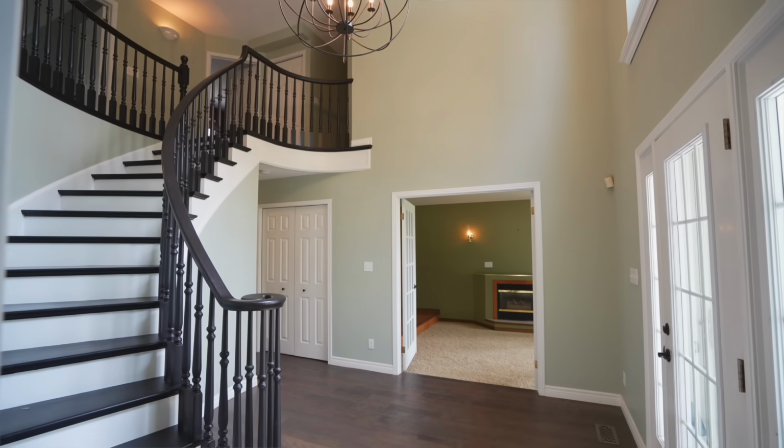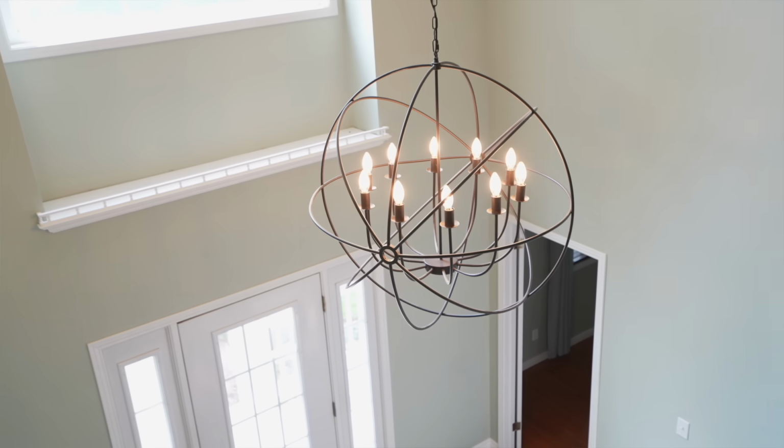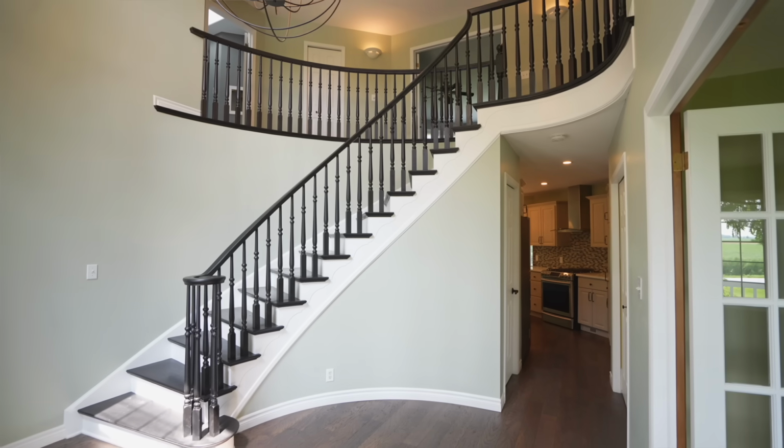I love this entranceway, it's so big. I love the staircase and the light fixture and how grand it feels. This is one of my favorite things about the house.